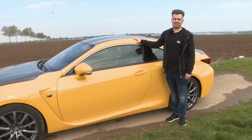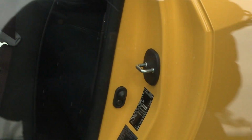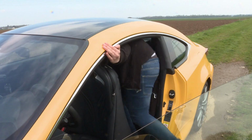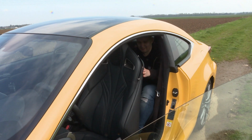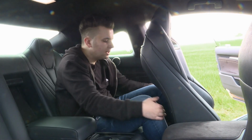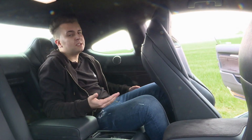Julian says the RC F is a 2+2-seater, so let's see how much space there is in back. The front seats slide forward electronically, making it easier to climb in. Julian says it's a snug fit. He doesn't have much spare leg or headroom, but for a drive to the nearest big town, it'll do.